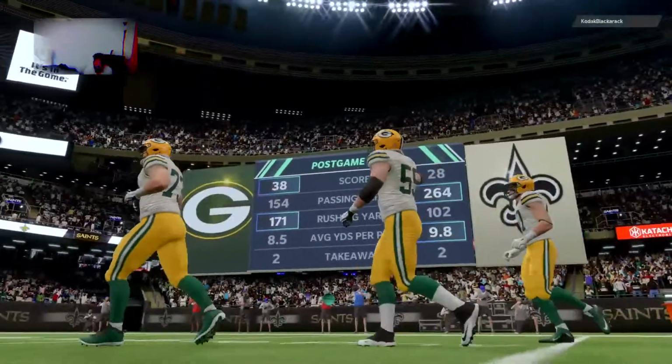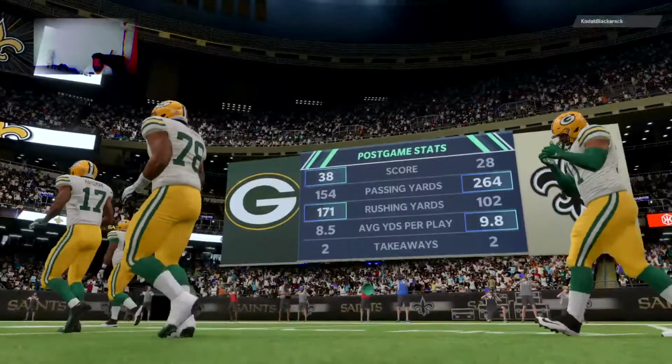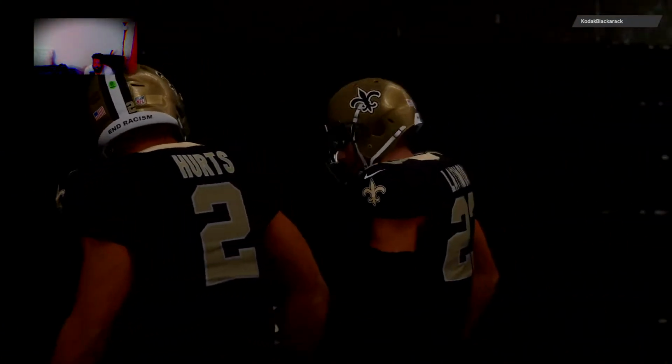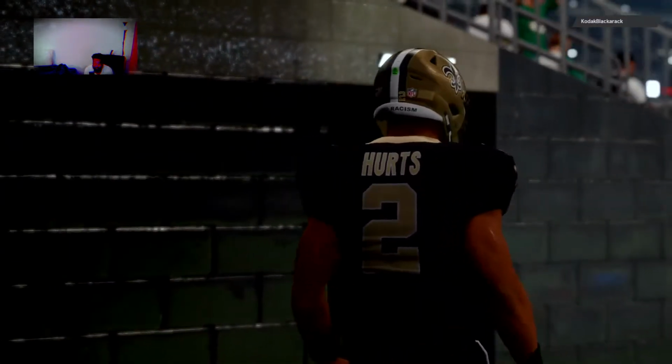So for the Packers, they're setting themselves up as a major contender as they move to 8-1 now on the year. And they'll get another road date next week as their opponents will be the Minnesota Vikings. Meanwhile, for New Orleans, they are barely afloat as they fall to 4-5. And they will be at home next week to take on the Miami Dolphins.